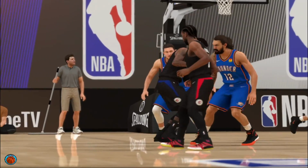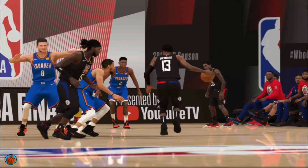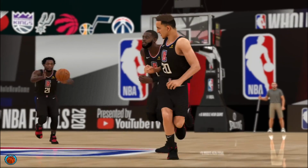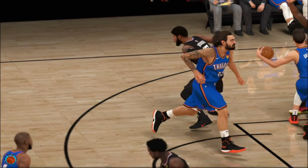A competitive matchup for Oklahoma City in the first quarter. They never dug too deep a hole for themselves in the first period. The most they trailed by was 5. The second quarter largely belonged to them as they took charge of the game and jumped out to a 5-point lead at the break. Kenny, let's get your take on Oklahoma City.